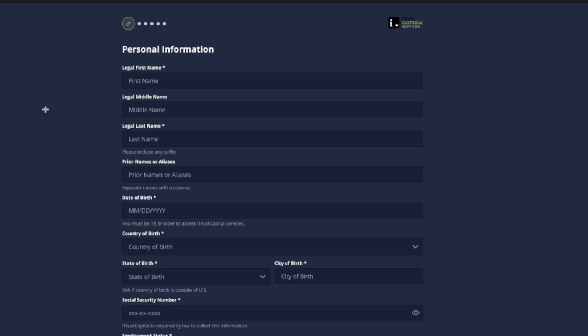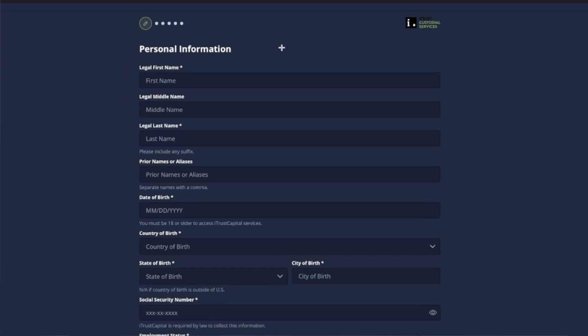That will bring you to this page where they will ask a ton of personal information, such as your first and last name, your previous address, date of birth, country of birth, and your social security number. Also, guys, make sure to put in the correct information. This is literally your application to open up an IRA. The government already has all of this information. You're pretty much just verifying it for them.